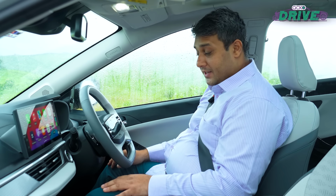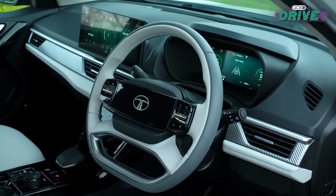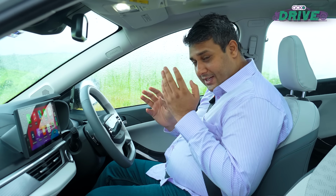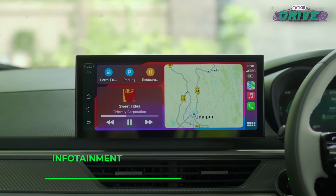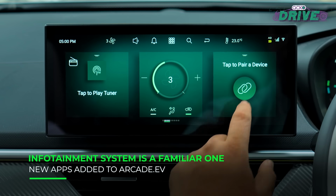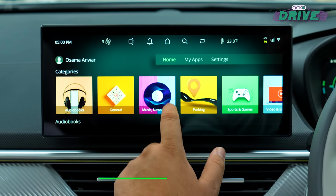Up front, there's a lot to like because you get a new steering wheel. It looks very similar to the one on the Nexon EV and the Nexon, but this one has 4 spokes. So great to handle, and comes in very handy. Again, the flat bit remains, but there is a bit of old and there is a bit of new. The old bit is the 12.3-inch touchscreen infotainment system, arcade.ev. So yes, similar in terms of features that you saw earlier in the Nexon. A few more apps added, a few more engagement related stuff added.